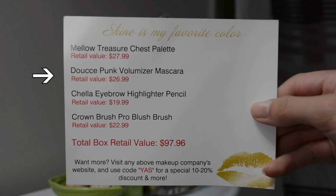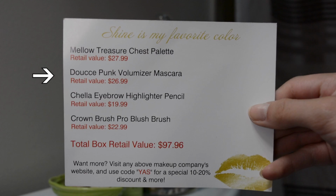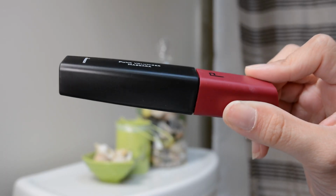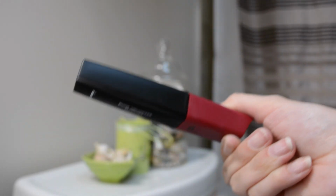Cute. So the next thing in the box comes in a box, and this is by the brand, I believe it's pronounced Douce. I think I even looked it up and it was Douce. If that's wrong, I'm so sorry. But this is their Punk Volumizer Mascara, and according to the sheet, it retails for $26.99. That's an expensive mascara.